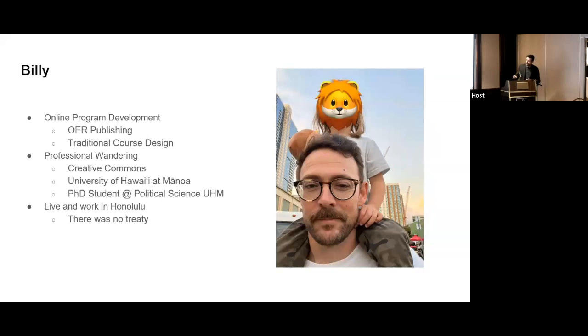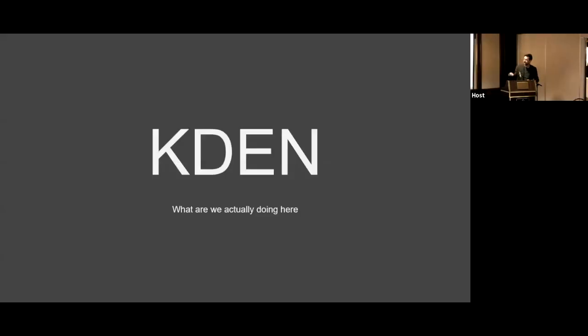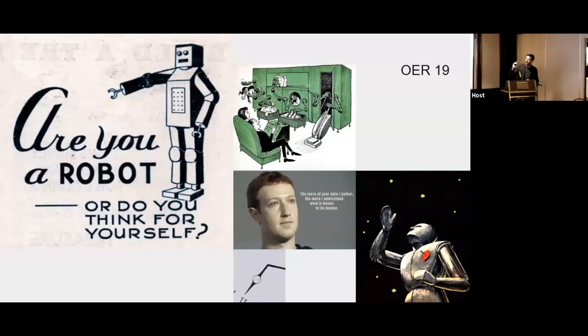I worked for Creative Commons for a few years, 2012, 2015, and 2016. I went back to the University of Hawaii. And again, I'm in the political science department. And there was no treaty. Hawaii was stolen land, is stolen land. So, food for thought. Okay, then, what are we actually doing here?